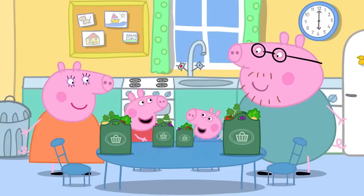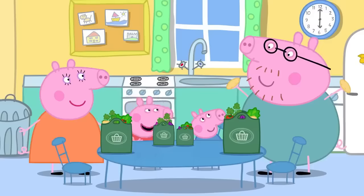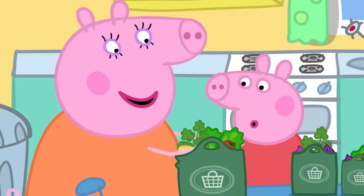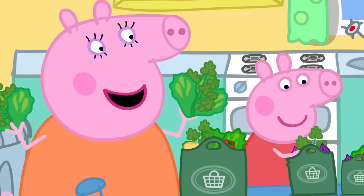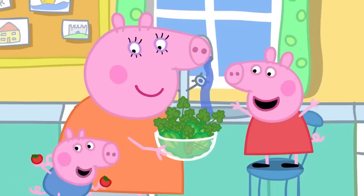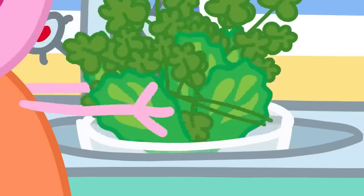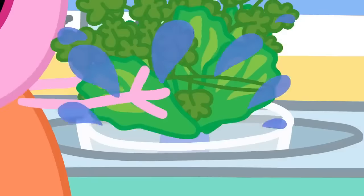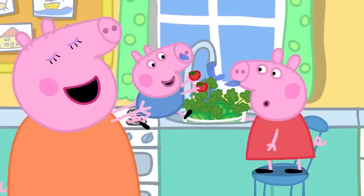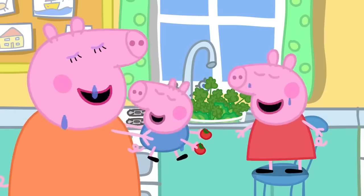What's for dinner? My tummy's making lots of noises. Tonight, we're making tacos! Yay! What's a taco? And how do you make them? It's a delicious food from Mexico. And the best way to make tacos is all together. Peppa, George and Mummy Pig are washing vegetables for their tacos. Let's make sure the vegetables are nice and clean. Splish, splash, wish, wash, wash the veggies clean. Now Peppa and Mummy Pig are nice and clean too.